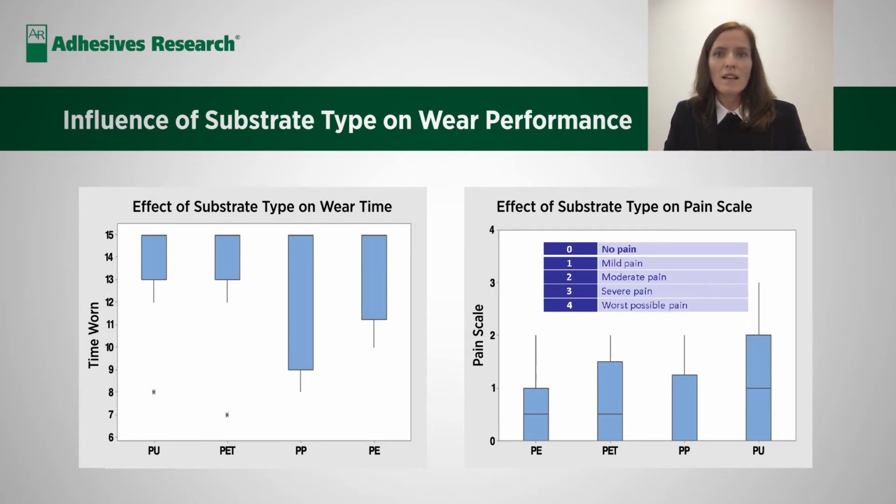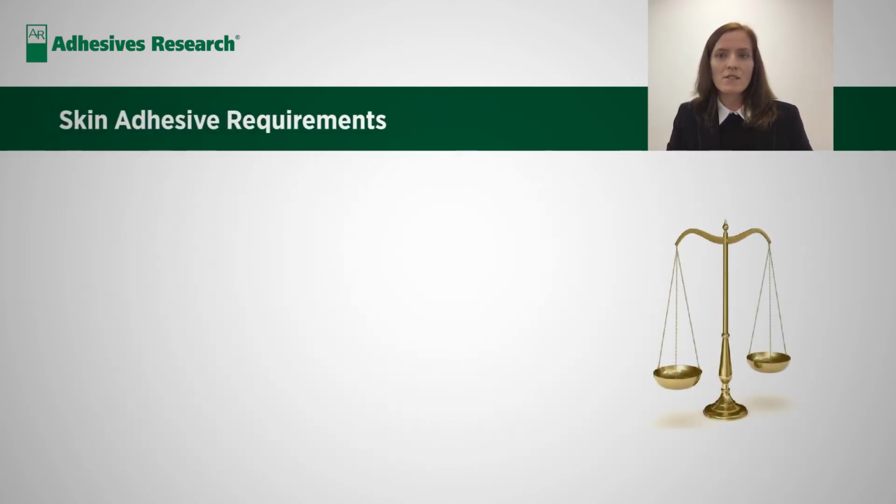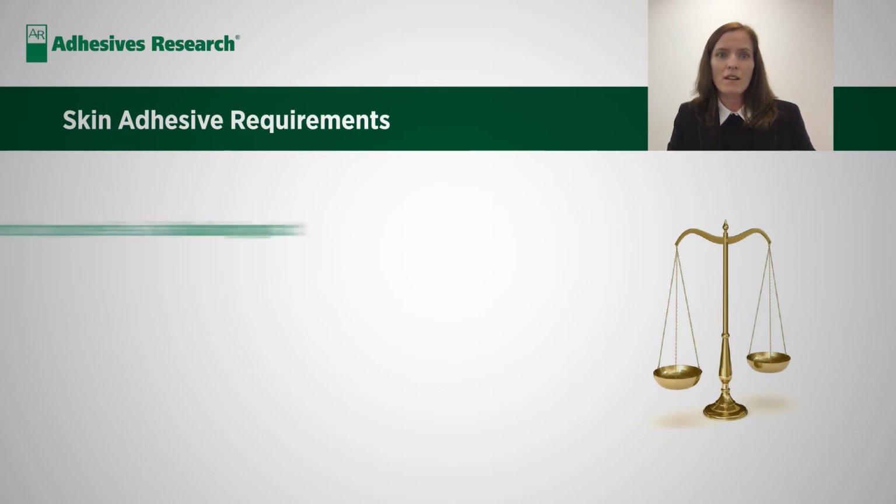So for instance, if a wear time of 14 days was the most critical attribute, then a polyurethane or polyester substrate would be the most preferred candidate. But for instance, where you may have geriatric or paediatric skin, then the polyethylene substrate may be the best choice. That is why it is so critical to understand where the device is going to be worn and what target market. Adhesive selection for skin attachment is critical to assure proper therapeutic dose delivery and device function.